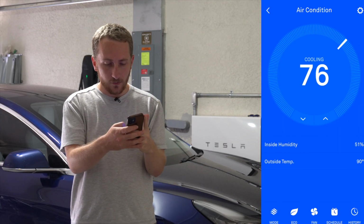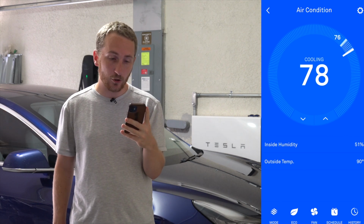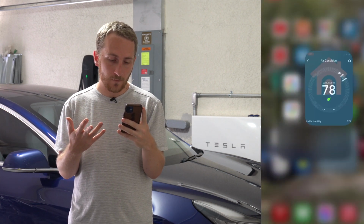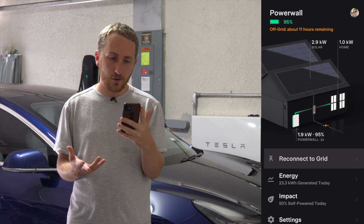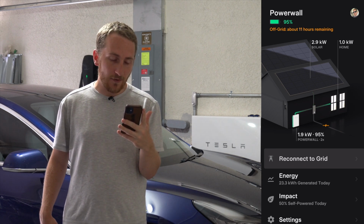So if we go into our air conditioning and basically turn it up a little bit so it turns off, we can kind of get an idea of where we're gonna be at. So now that the air conditioner is off, the home is using less energy. Off grid, it says about 11 hours remaining.